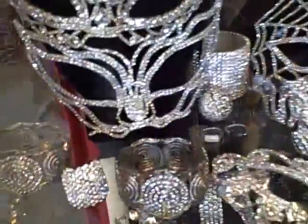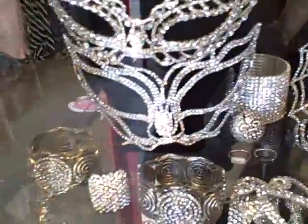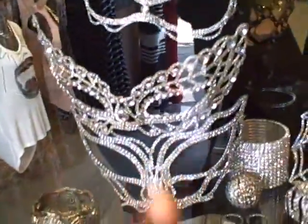Ooh, I like those masks. These masks. That mask is bad. I like those masks right there. Look at these masks, mama. Oh, I like that.